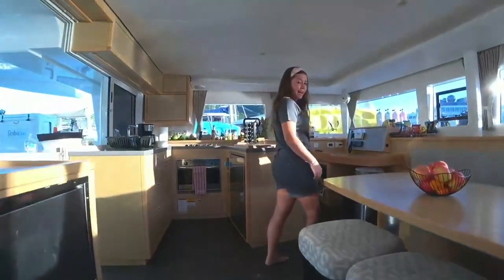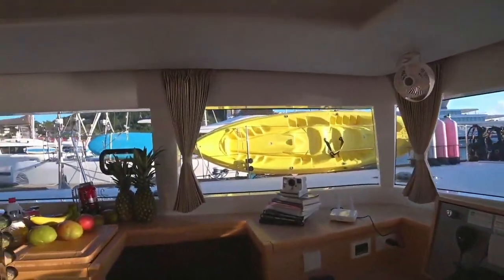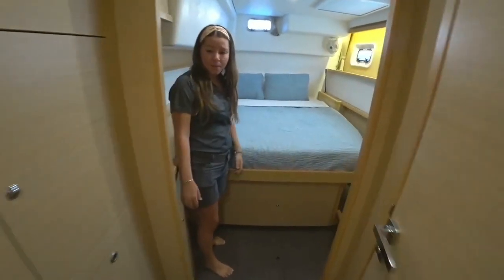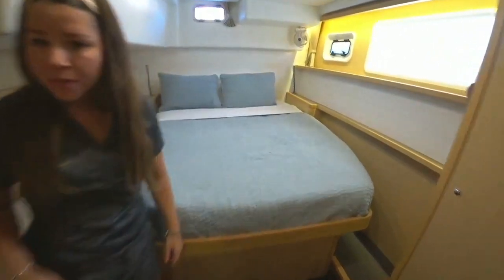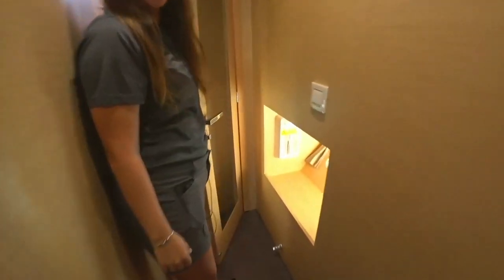Let's go back up. Now for the port aft bedroom. Here she is. And then also behind the door, there's a nice little window if you would like. You can look out. Oh, you can't really see it right now, but we're sailing, you can usually see out there and watch the water go. It's pretty cool. And here's the other bathroom.